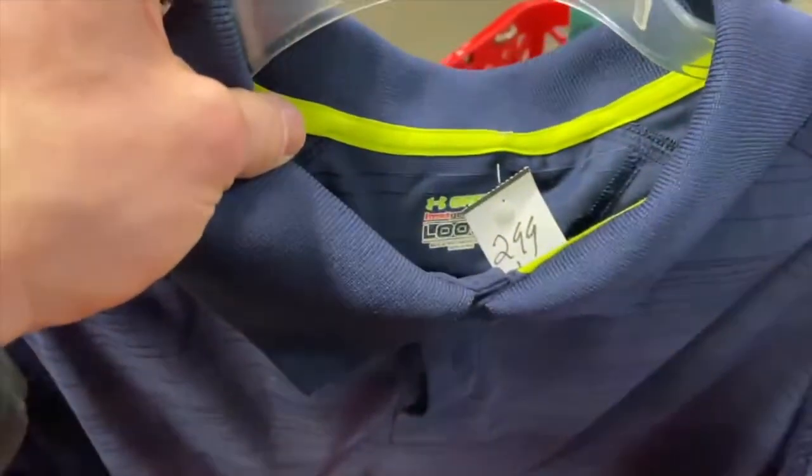I didn't want to bore you with the clothes. I only picked out 2 things. Everything was pretty overpriced, but I did find an Under Armour polo, $3. Those go for 15, 20 bucks, nothing exciting.